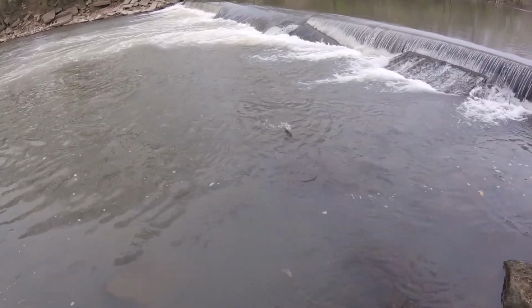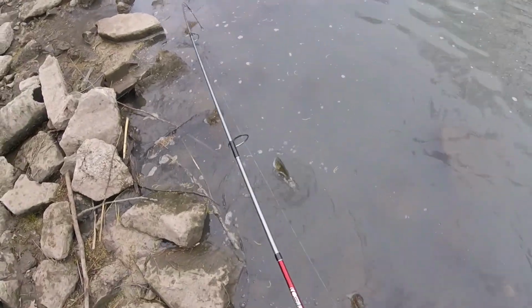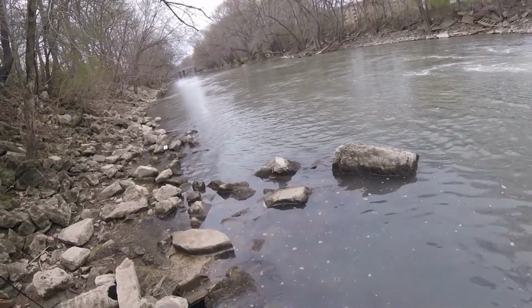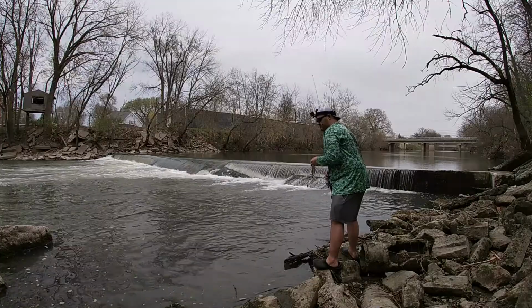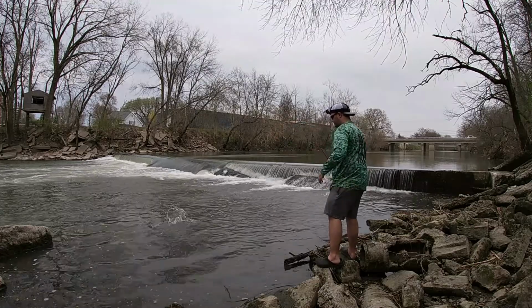Another one. Another one. Oh my. Another smallie. Woo-hoo. He inhaled it. Oh, there he goes. All right. Another one. That's like my 4th fish here. Just like that. Boom. Not quite as big, but still a lot of fun. Goodbye.